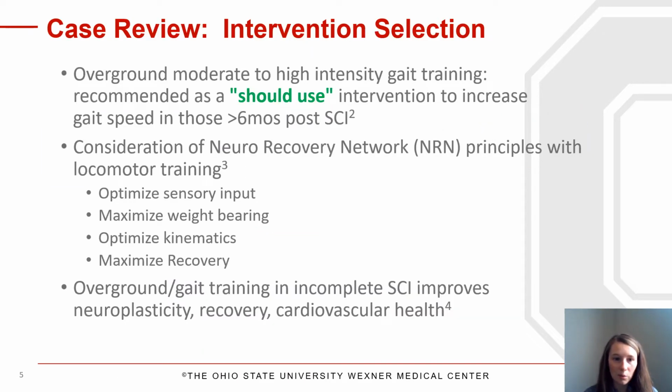From an intervention standpoint, we decided to incorporate both neurorecovery network principles for optimizing his ambulation and locomotor training, but we also wanted to utilize the major components of the new Locomotor CPG for chronic spinal cord injury, traumatic brain injury, and stroke. So even though he had an acute injury, since he had that prior traumatic spinal cord injury, we decided that we would implement the Locomotor CPG, but then we were considering those neurorecovery principles as well and how to optimize his function prior to discharge.